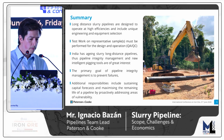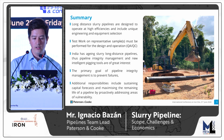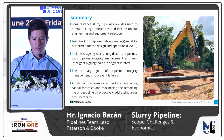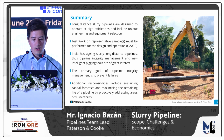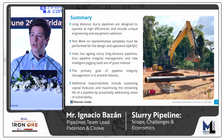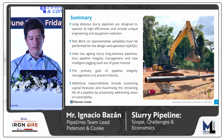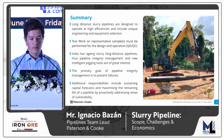So as a summary, long-distance pipelines are designed to operate at high efficiencies and include unique equipment and unique engineering. Test work must be performed during design and operation as QA/QC. I think this is very interesting for the Indian industry because we know there's going to be some aging pipelines down the line, and these intelligent pigging tools are of great interest. And the primary goal of pipeline integrity management is to prevent failures. Thank you.